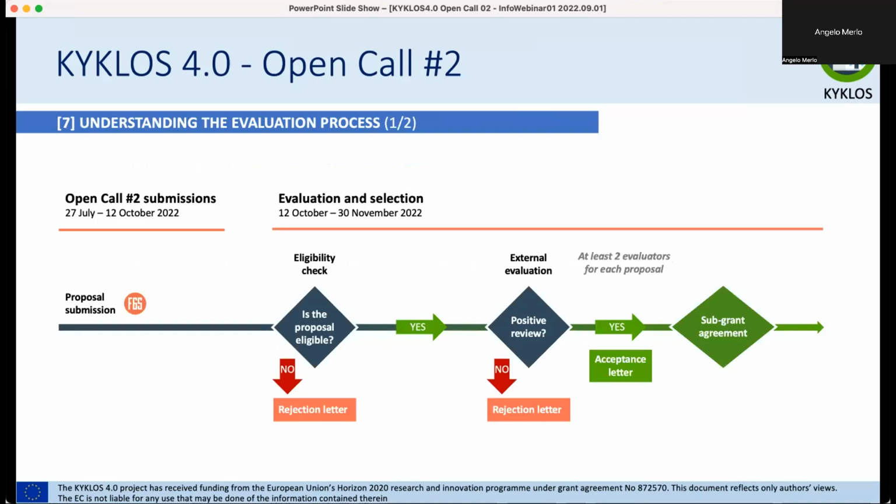Moving on to the evaluation process. The evaluation is going to start mid-October, as I mentioned before. What we do first is an eligibility check, just to make sure that all proposals submitted meet the eligibility requirements that we've defined. So ensuring that all partners are from eligible countries, and that the technical proposal meets the requirements that we've defined.